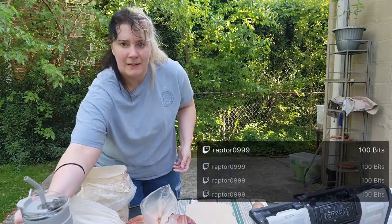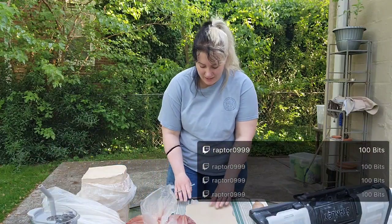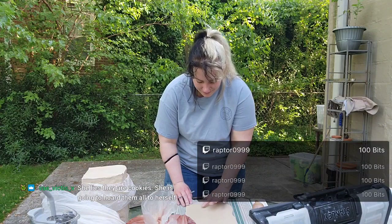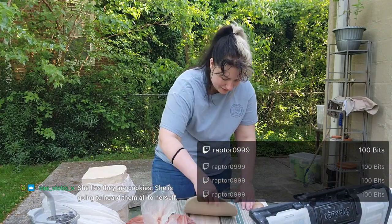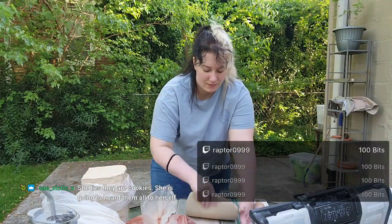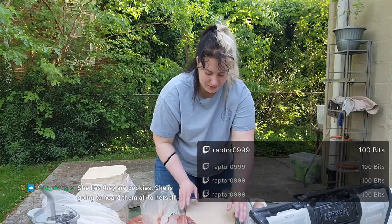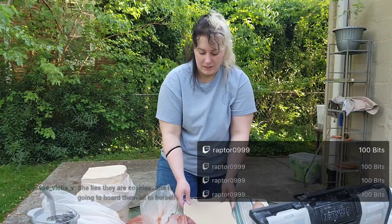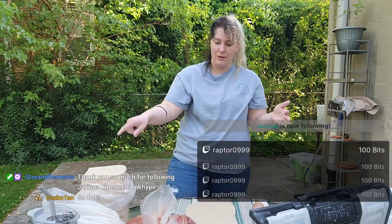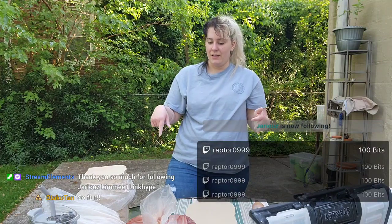I'm just trying to get these pockets of air out so that it doesn't explode in the kiln and break a bunch of stuff. So we're making test tiles. And the reason why you make test tiles is to test the clay, see how it's gonna come out, test the glazes that you're gonna use, see how the clay that you use affects the glazes.